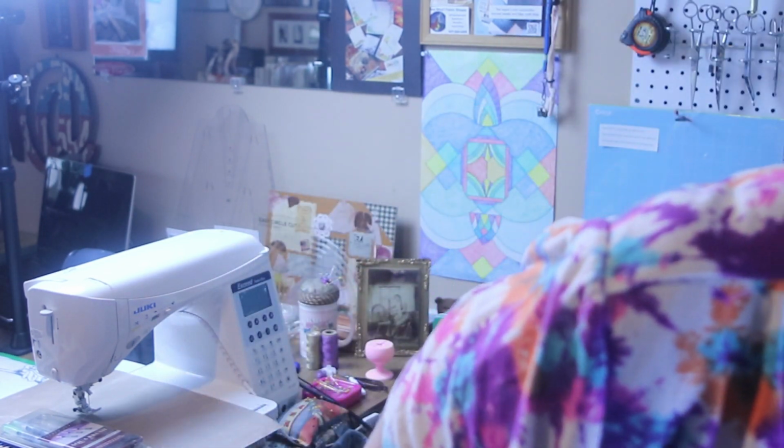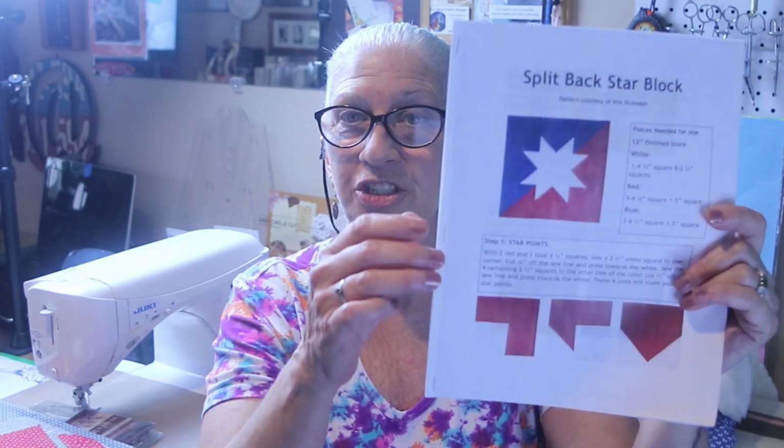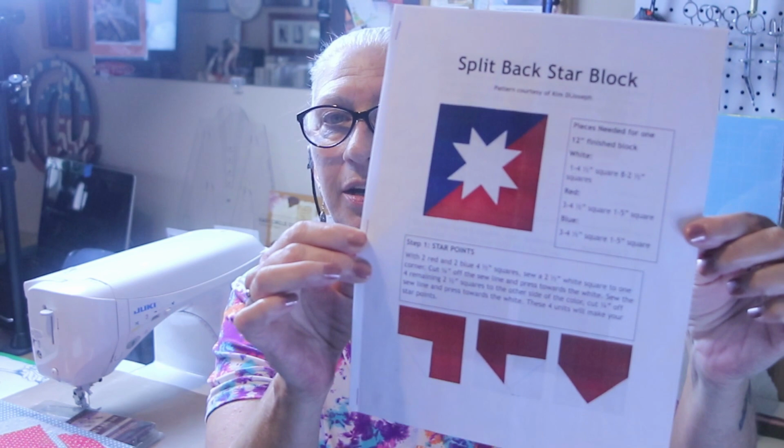I have some starting right to my left here. These are my Quilts of Valor blocks that I am working on. I have one, I think, in here completed. If you're not familiar with the Quilts of Valor program, it is a long-running program that the Ladies of the Valley Quilt Guild have been contributing to. So every year they publish a block on their website, and you can find this pattern actually courtesy of Kim DeJoseph.